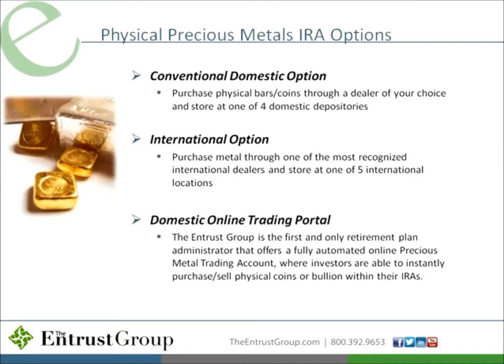That is the process that today's webinar will go into great detail on. The other two options that Entrust clients have available to them within the same Entrust IRA is an international option of buying physical metal through a recognized international dealer, which then has 5 international storage locations available to them.